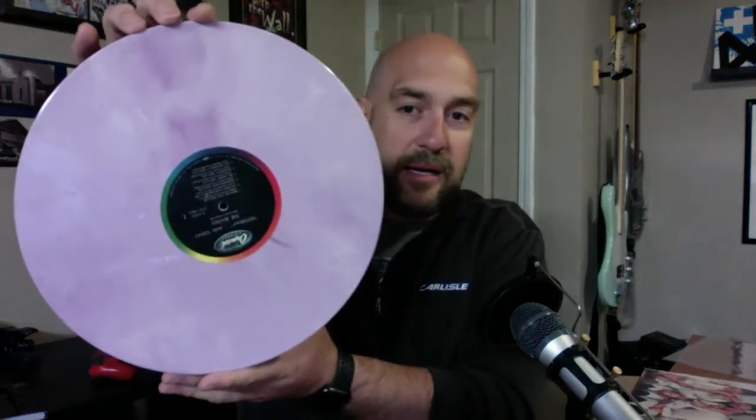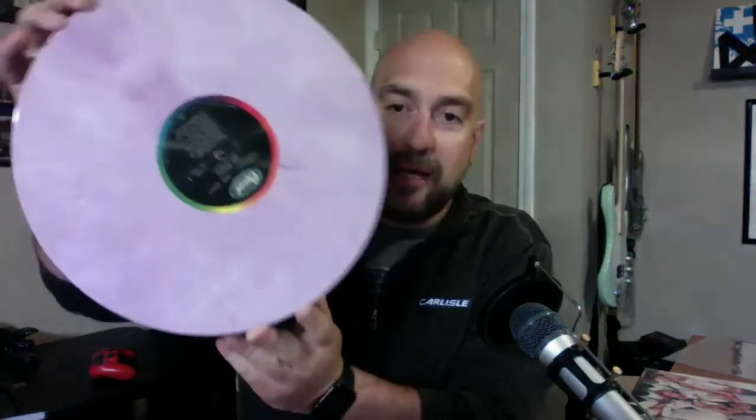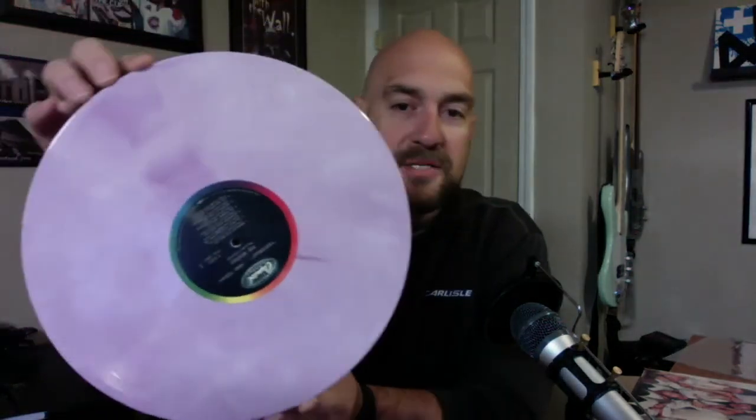So yeah, it looks pretty nice. It's something I can hang on my shelf on the wall, and it looks pretty cool. Let's see what the vinyl looks like though. It's 180 gram, at least that's what it feels like. Nice pink. I don't think the picture on my computer really does it justice, but it's a light purple and white swirl kind of color. It's pretty cool. It's got a nice Capitol sticker on it.